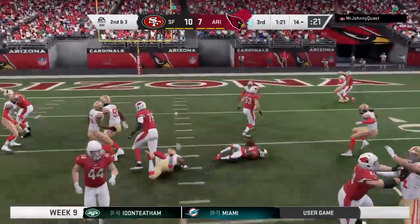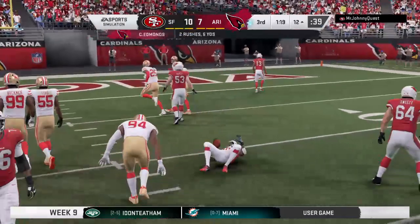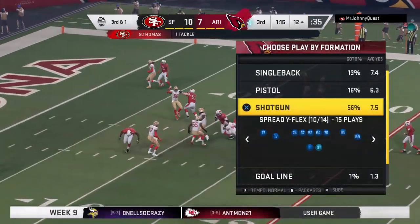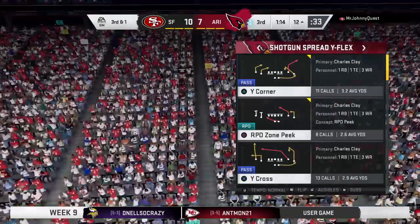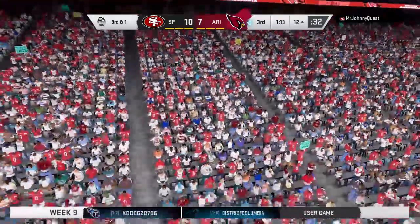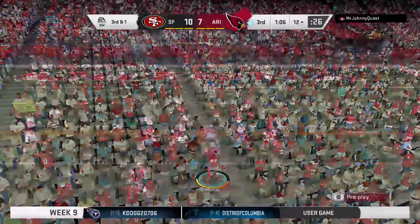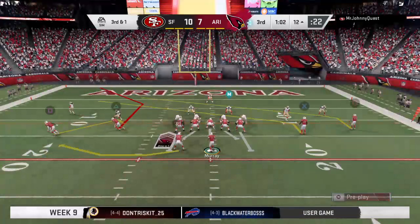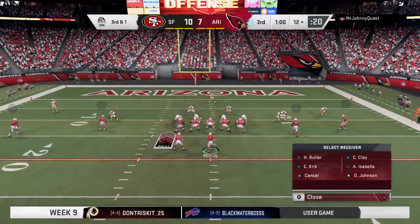On 2nd down, this is Edmonds. And this won't be enough to pick up the 1st. A gain of 2, 3rd and 1. Solomon Thomas there on the tackle. Brings up 3rd and 1. Mike 54. Man out. Okay. Set it.